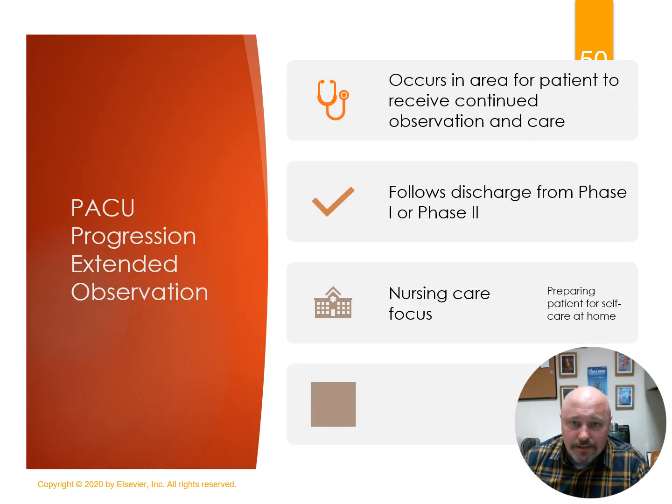Patients may need to be transferred to an extended observation area, such as a rehabilitation facility, or remain on an inpatient unit for rehab. The nursing care continues to focus on preparing the patient for discharge and improving their means of self-care.